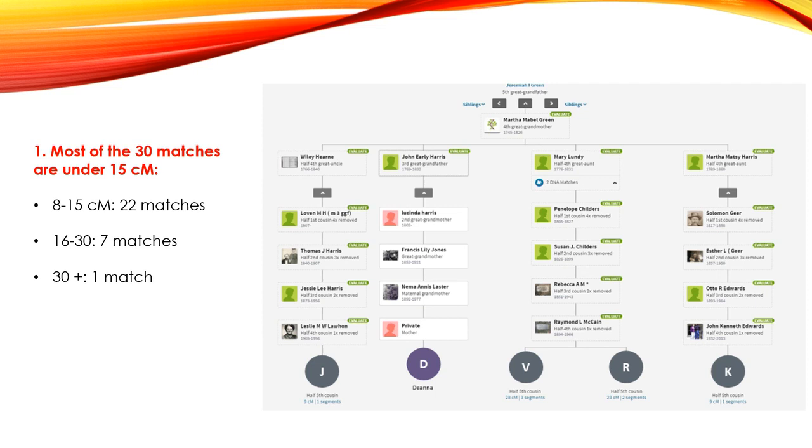This through line does not meet the criteria that most of the matches are over 15 centimorgans. Most of them are under. And this shows us that we need to do more evaluation to figure out if this could be a reliable through line.